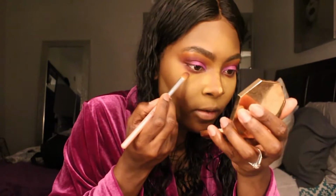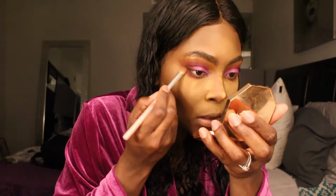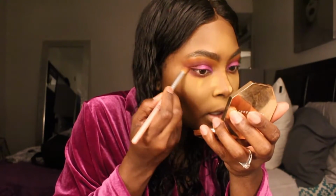Alright, now that that is done, I'm going to go in with the darker shade that I was using, called Crazy. And I'm going to place that towards the very end of my eyes. I'm not going to put it all over like I did the other shade. I'm just going to place it towards the end just to complete the under eye.